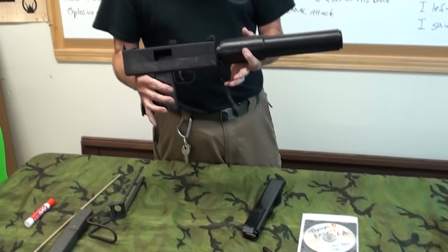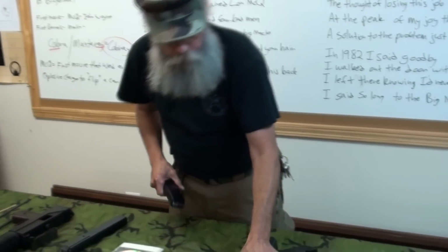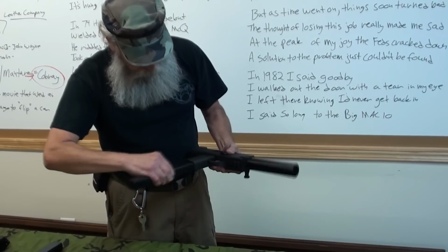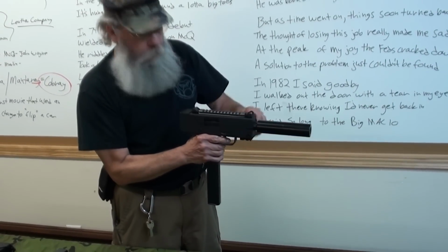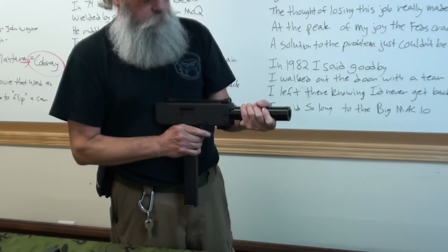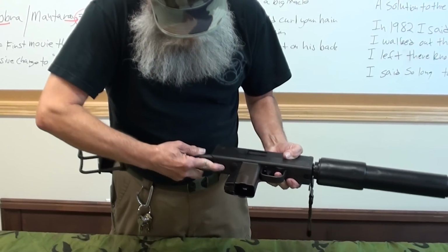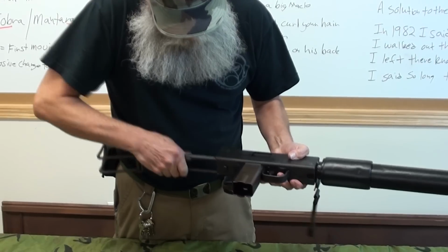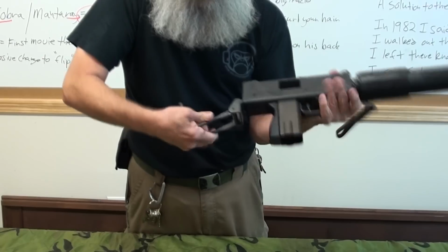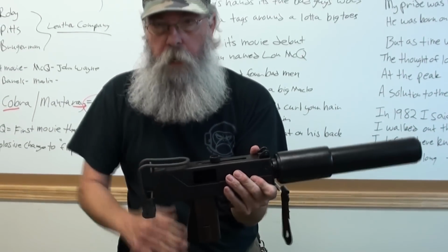Fire from an open bolt. Of course, with the closed bolt gun, you insert your magazine, you chamber the round, you're ready to fire. Your wire stop goes in here, mash this button, and locks it in. To collapse it, fold it like so, fold this over. That should collapse the stock.